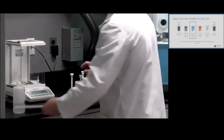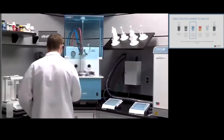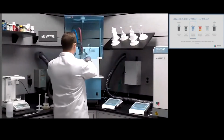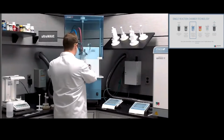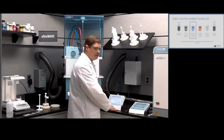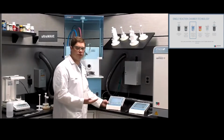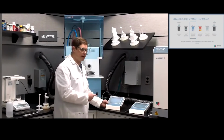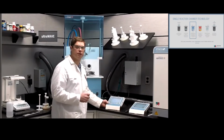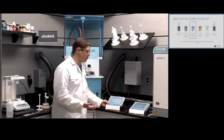So let me show you putting this into the UltraWave. I take my samples and hang them right from the top here. This is the same terminal with the same library of methods. What's really nice with the UltraWave is that because you can do mixed batch samples, you can choose essentially 2 different microwave programs if you wanted to in your lab. Use one for easy samples and one for the difficult organics that may be reactive.